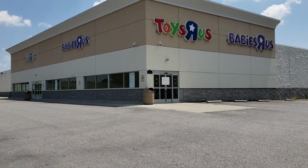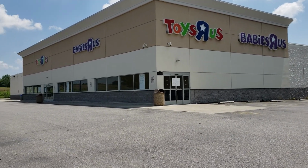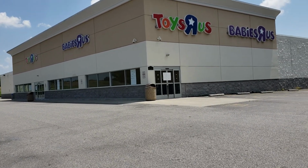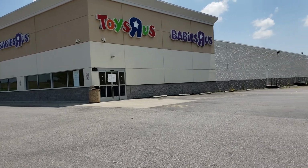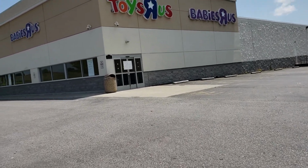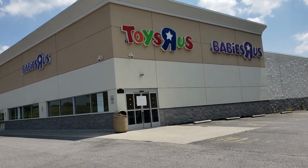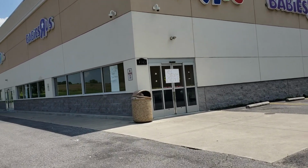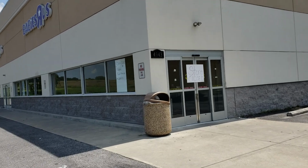Hey guys, it is now official. This is the one I've been updating on, the Toys R Us I've been updating on for the last several months. It is now officially abandoned. The signs are still up. Store closed.